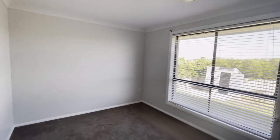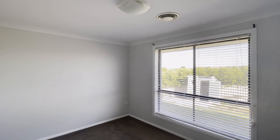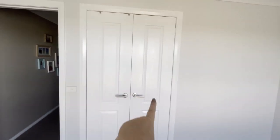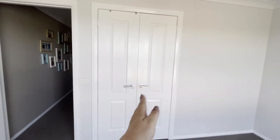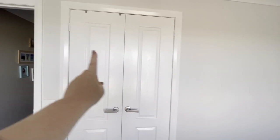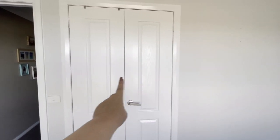Now, I have to tell you guys, my hubby, he is such a trooper. He always helps me bring my visions to life. Now, what I want to do here, on the wardrobe doors, they're quite narrow, but my idea was I want to do a barn door, a sliding barn door across here.